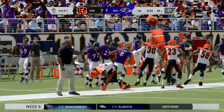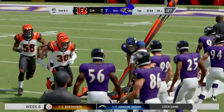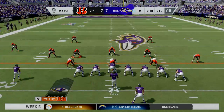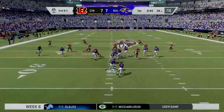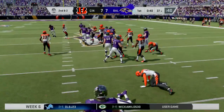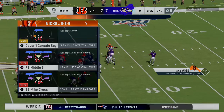8 yards on the pickup. Brings up 2nd and 2. Let's go. Mark 45. Hey, watch your leg. On 2nd down, it's Hill. And he'll be brought down right around the 37. They'll get 3 as the drive continues.